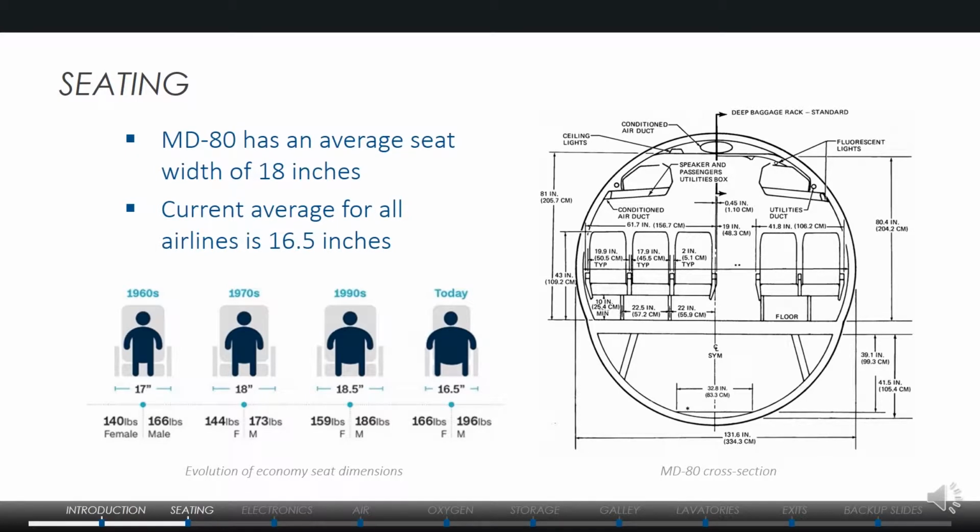The image on the right shows the cross-section of the fuselage of the MD-80. The average seat width is 18 inches, but for most of today's airlines, the average seat width is 16.5 inches. The major differences in the MD-80 and the -800 are 5 versus 6 seats in each row and the seat width. Since the MD-80 series was built, seats have generally become smaller and thinner to accommodate more passengers.